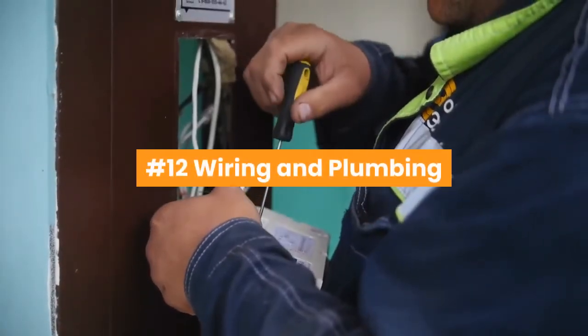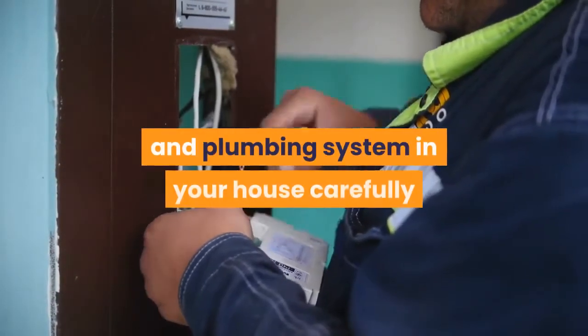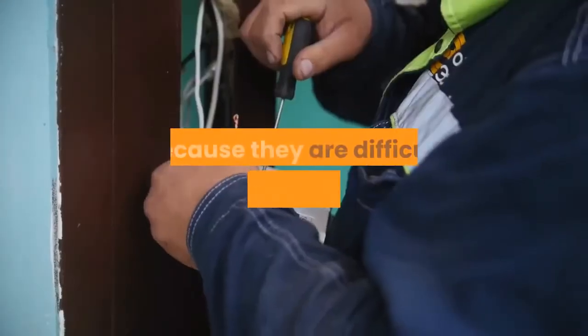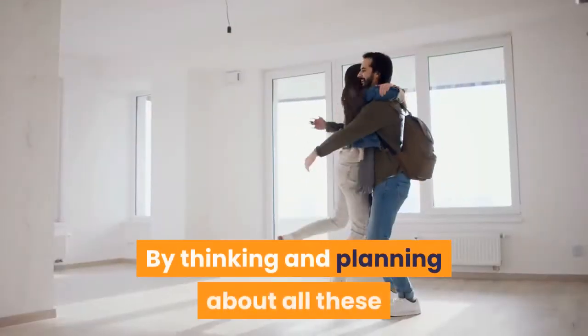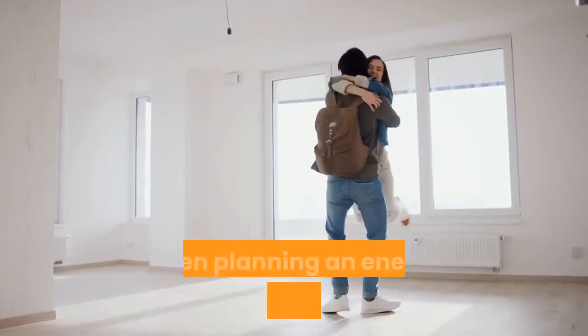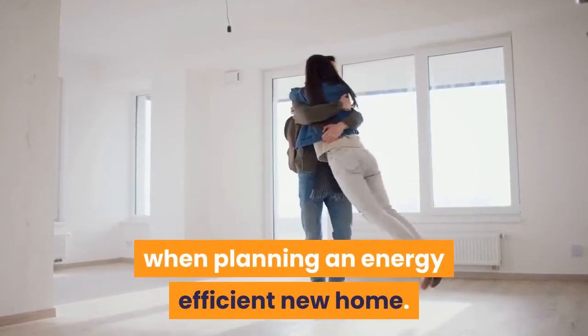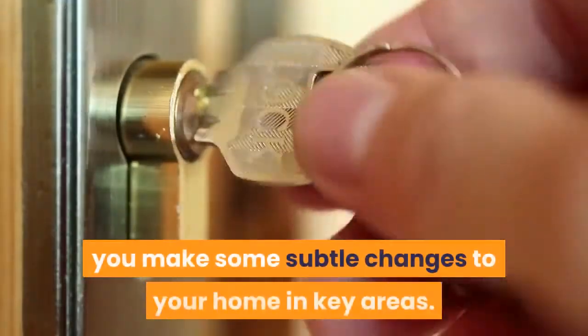12. Wiring and plumbing. It is desirable to plan the electrical and plumbing system in your house carefully because they are difficult and costly to retrofit. Thinking and planning about all these 12 points will give you a great start when planning an energy efficient new home. If you already have a home, then these points will help you make some subtle changes to your home in key areas.